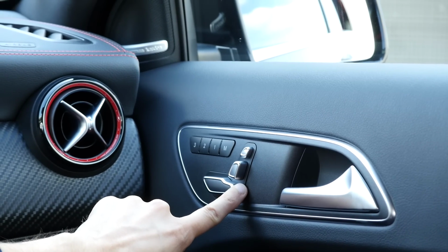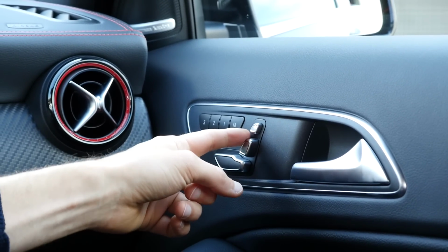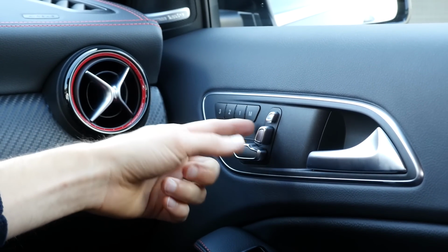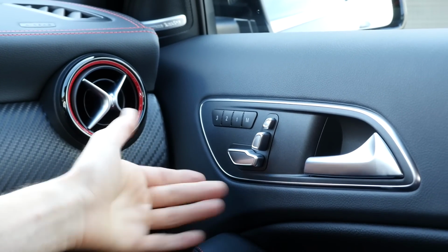And the seat control is right here. Same for the co-driver and the normal driver. It's always on the inside of the doors. You can't change the headrest here because it's the integrated sport seats. And it's a good solution because you see then actually what you're doing.